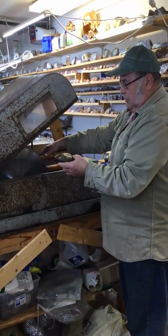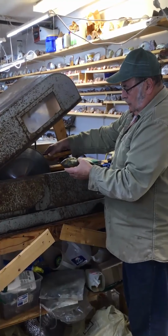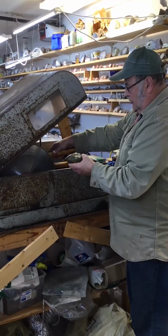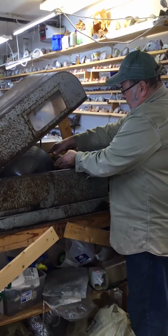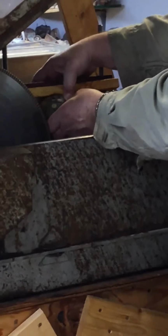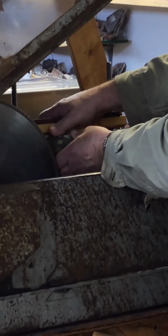Okay, here's the rock that we're going to try to cut, and this is the saw that is going to be cutting it. It's a 20-inch saw, and this is the clamp. We're going to clamp it in here between these pieces of wood. This is not easy to do. You have to work with the stone to get it to actually fit tightly. And you want to be able to have it cut where you want it to cut.